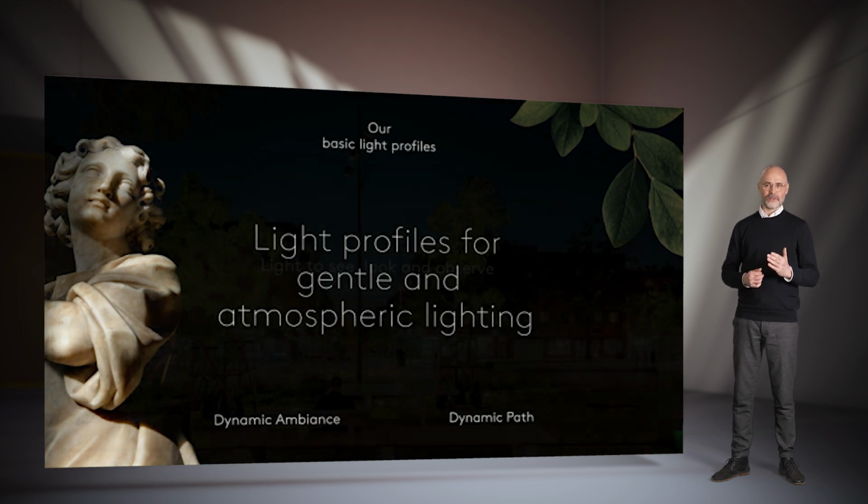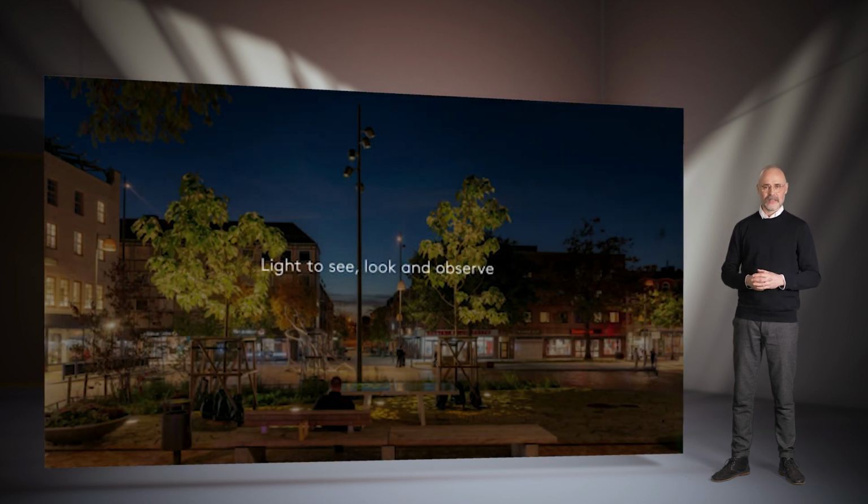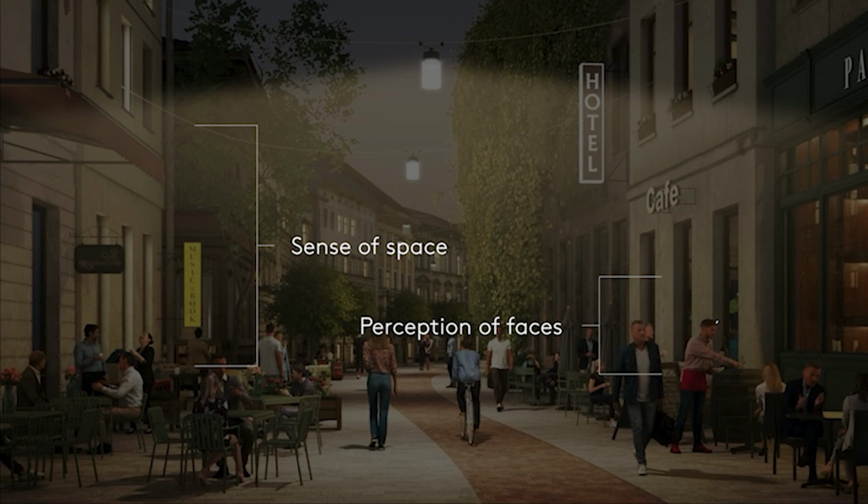We know that artificial light helps us to see at night. Light gives us security, guides our movements, focuses our attention, and invites us to pause and reflect. With good lighting, we create beauty, emotions, atmosphere, and quality of life to create special moments. Especially where urban life takes place during the night, atmosphere, well-being, and safety are important aspects of lighting.